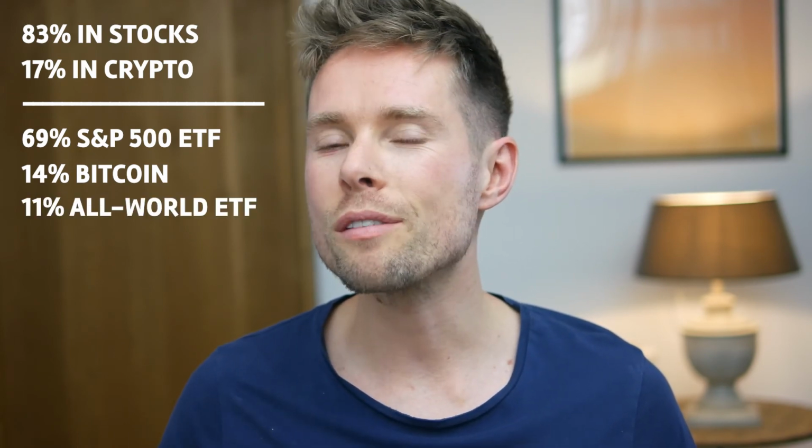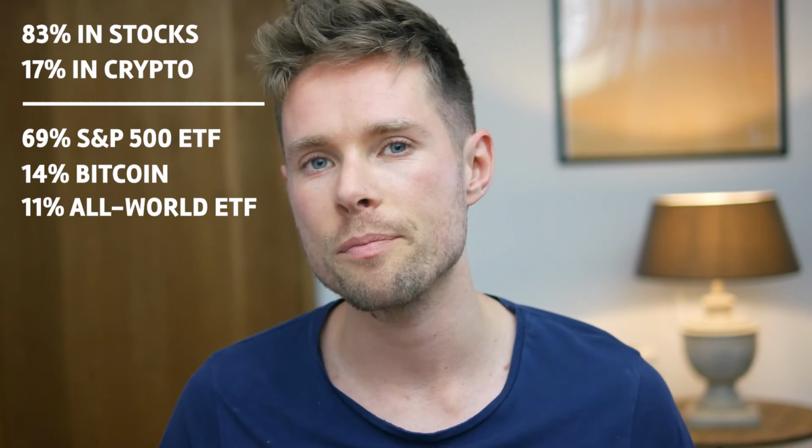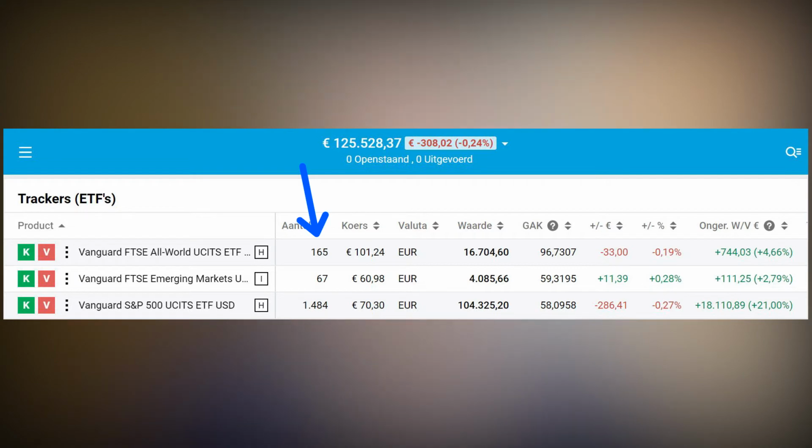Next up, we have the Vanguard All World ETF. From my total investments, 11% is invested in the Vanguard All World ETF. I own 165 shares of this ETF. Then there is Ethereum. From my total investments, I have 3% invested in Ethereum.